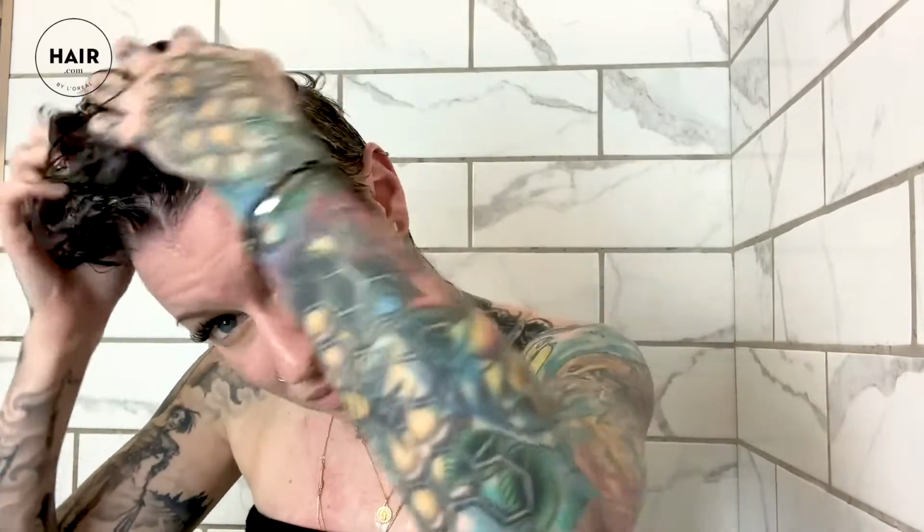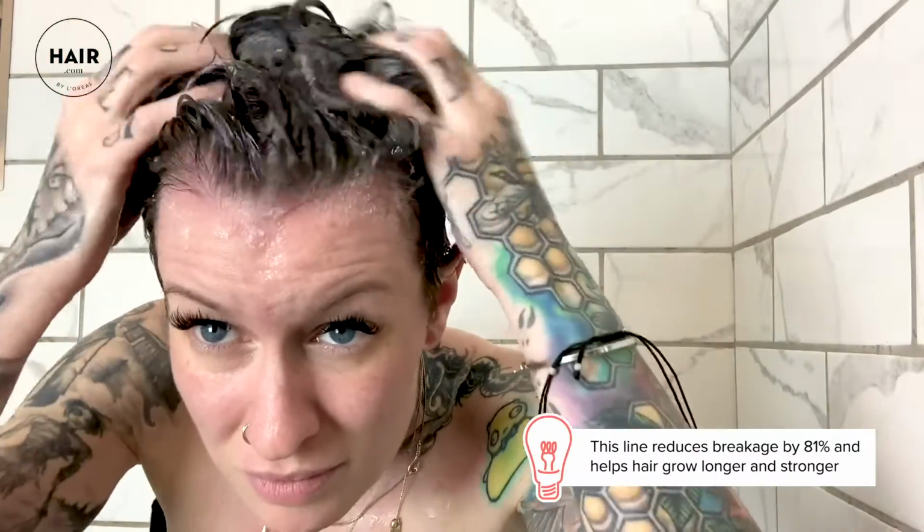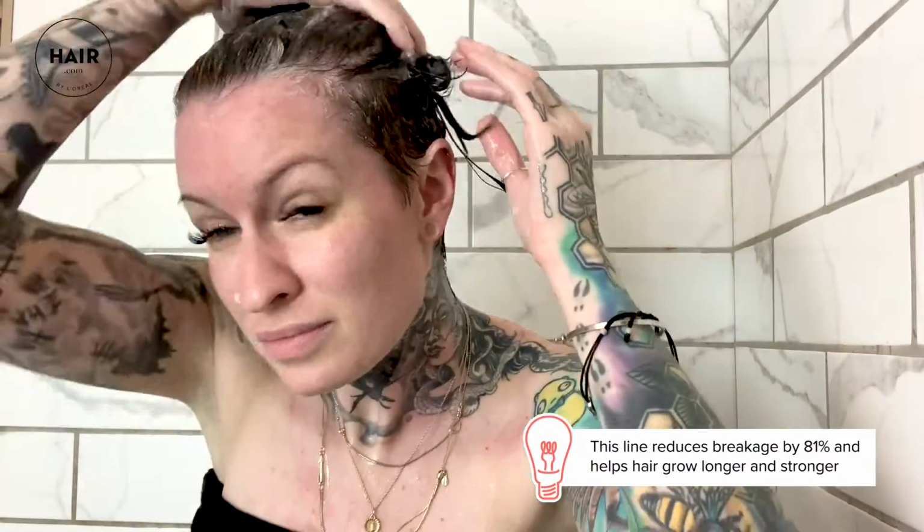Redken Extreme Length also promises a good 6 inches of hair growth within a year if you use the family regularly and all together. So not only is it repairing and fortifying my hair, but the biotin and castor oil found in Redken Extreme Length is helping my hair grow faster.